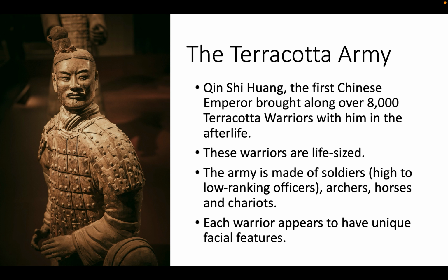They're life-size, and it was so detailed, they made soldiers with high to low ranking officers, including middle rank officers, light armed and heavy armed soldiers, as well as kneeling archers. There were also horses and chariots. So each warrior appeared to have unique facial features. They would take different body types and different facial features and put them together, so each warrior looked unique.